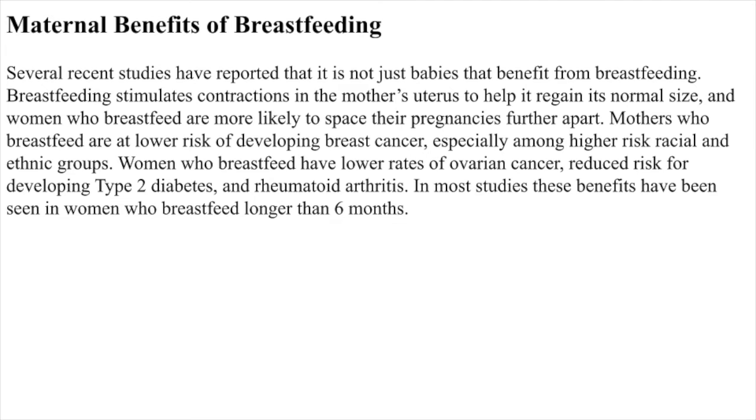Maternal benefits of breastfeeding. Several recent studies have reported that it is not just babies that benefit from breastfeeding. Breastfeeding stimulates contractions in the mother's uterus to help it regain its normal size, and women who breastfeed are more likely to space their pregnancies further apart. Mothers who breastfeed are at lower risk of developing breast cancer, especially among higher risk racial and ethnic groups. Women who breastfeed have lower rates of ovarian cancer, reduced risk for developing type 2 diabetes, and rheumatoid arthritis. In most studies, these benefits have been seen in women who breastfeed longer than 6 months.